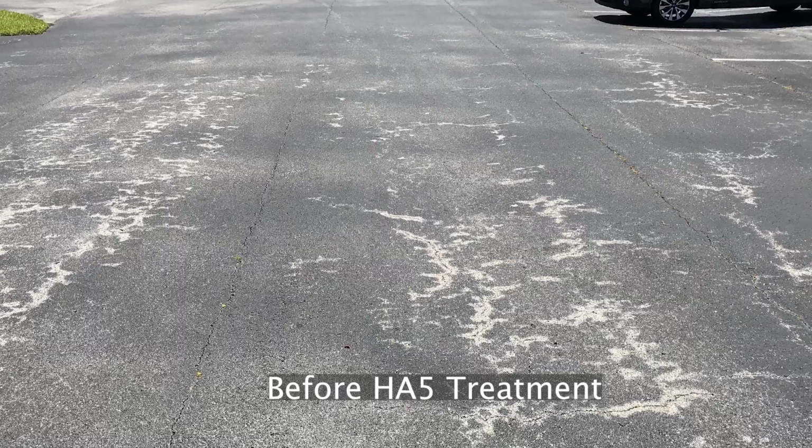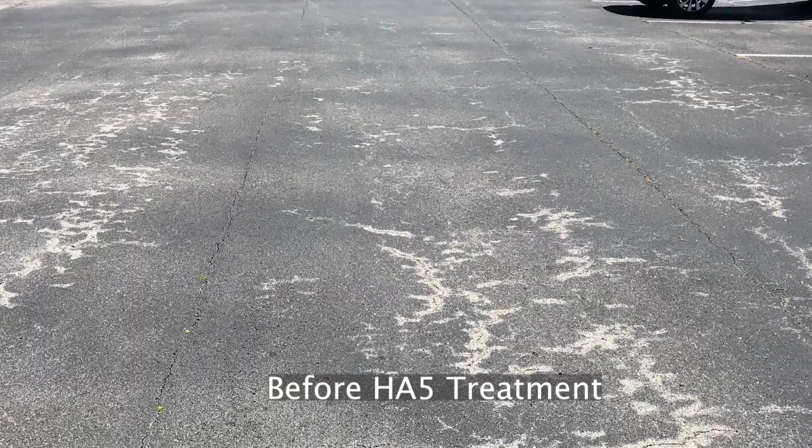We tried seal coating probably 2 or 3 times on our pavement to try to preserve it. And with the traffic that we have here, we have 812 units. So with the traffic at the gate, after a while the seal coat just looked bad. It would actually wear down back to the original pavement. We weren't happy with the seal coating because it never lasted that long.